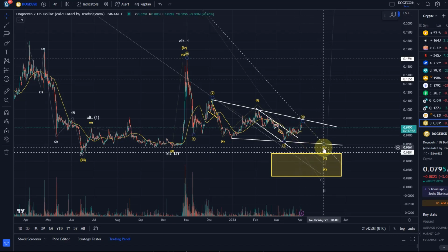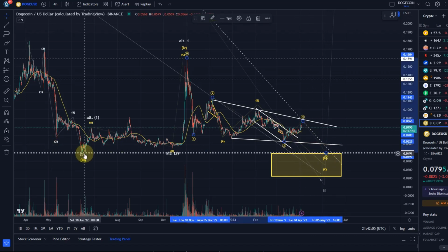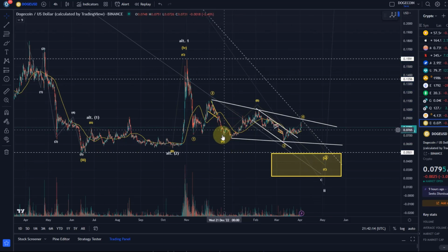Ideally, I'd like to see a low below the June low, which was here at 5 cents. That would be ideal because the structure here just doesn't look great. And so far, compared to other coins, it has also not really done too much. I mean, it made a new low in March, one of the few coins that actually did that, whereas most coins held a higher low in March. Doge didn't.